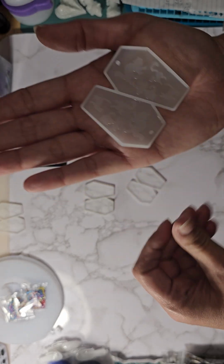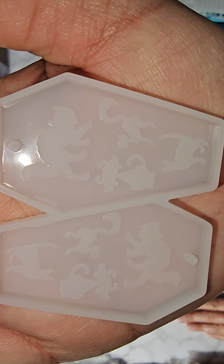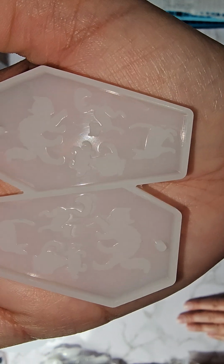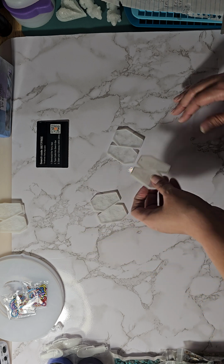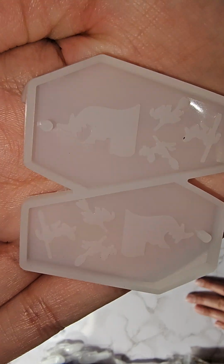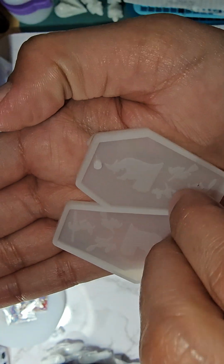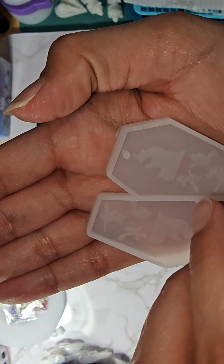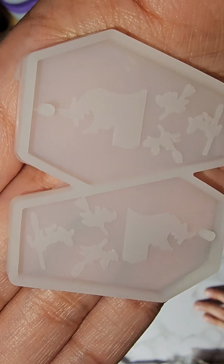This is the cat one. Turn it so you can see. A couple of different cat designs in there. And like I said, these are all 98 cents from Temu. And this is the witches. Some of them look like they have stuff in there. They had marks on them like they've been used or something. And one of them I don't know if I'll be able to use because it came up bent. But I'm going to try the hot water method and see if that works. If not, then it'll be going back.